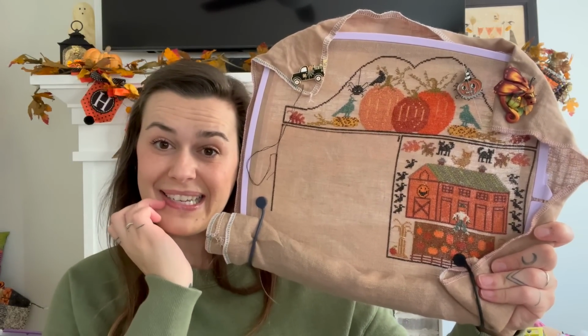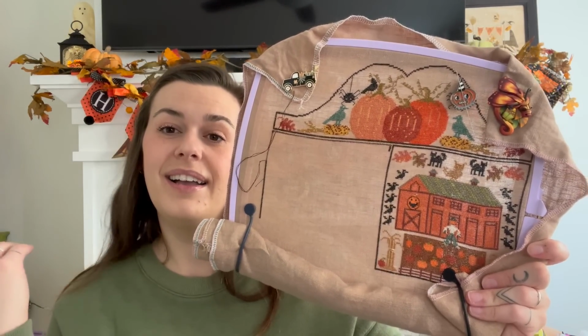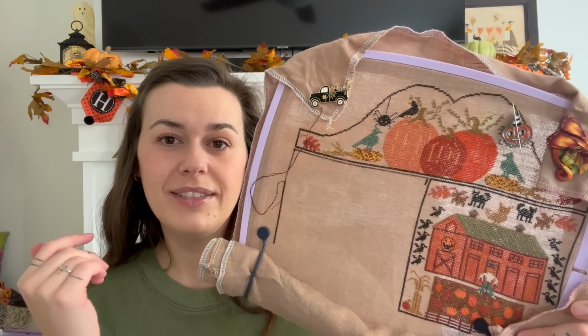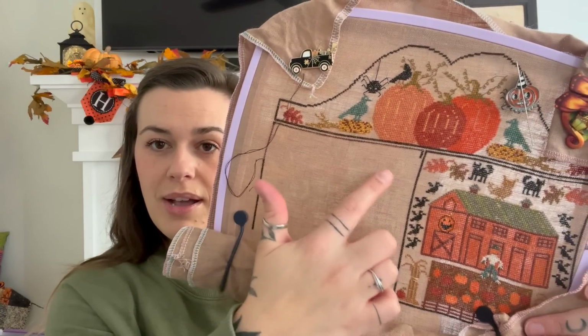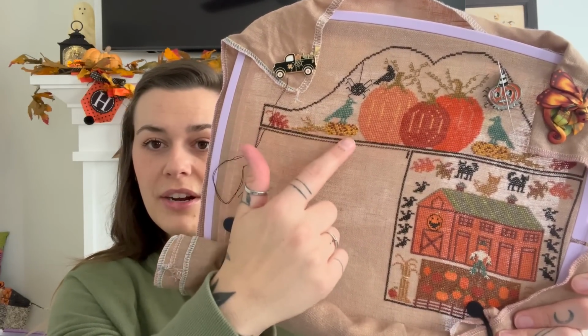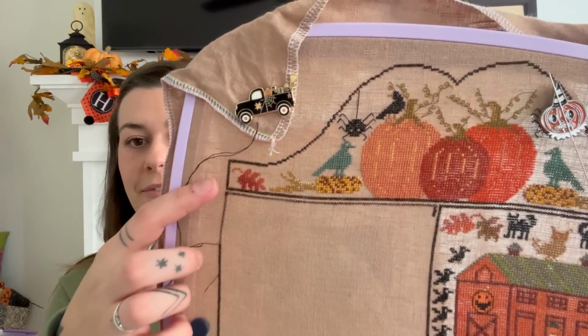So last night, I finished this block yesterday, and I was like, I'm still feeling this, so I moved the hoop to start the second block, which I did start, but I also had to finish this spider. I had to stitch this corn cob, this crow, and this leaf.